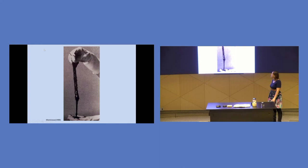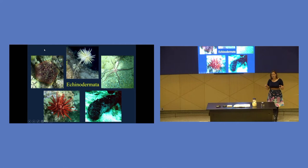All right. So the group of animals we are talking about today are called Echinodermata. And Echinodermata is a phylum of animals which, if you've ever gone snorkeling or you like the beach, you've seen some of them. You're likely familiar with sea stars or maybe brittle stars, sea urchins. Some of you may know sea cucumbers. But the one that a lot of people don't know, you switching hands?